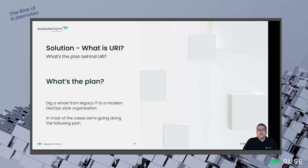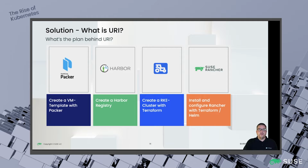So what's the plan behind URI? The plan was to dig a hole from legacy IT to a modern DevOps-style organization. In most cases, we follow this plan. The first part is to create a VM template with Packer. On a newly installed VM from the template, we create a Harbor registry. With other VMs from the same template, we create an RKE cluster with Terraform. On the RKE cluster, we install and configure SUSE Rancher with Terraform and Helm.